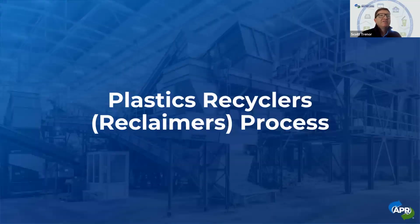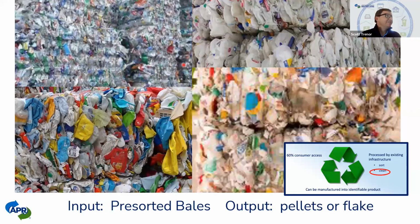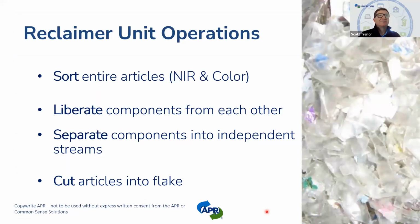Now I'll touch a little bit on the plastics recycling, the reclaiming process. So this is when we take those nice, neat bales that the MRFs sort for us, and then our output is either pellets or flake. So as we think about the unit operations at reclaimers, right, there are 4 basic operations. So first is to sort the articles again. And that includes sorting by material and also sorting by color for PET and high density.